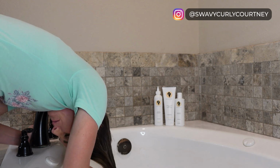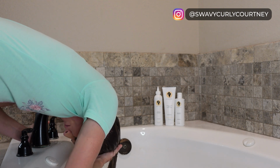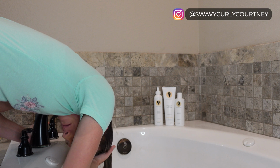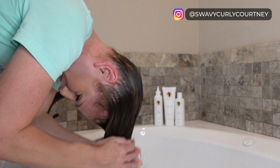I'm able to apply conditioner much better, and I'm able to apply my stylers in such a way that I can see my curl clumps and really get everything exactly how I want it. So yes, I do wash my hair upside down every time.